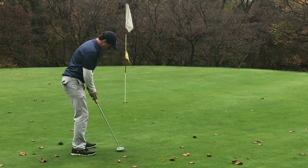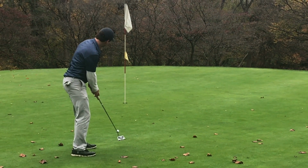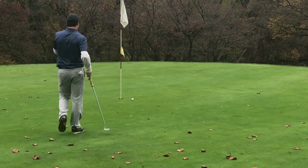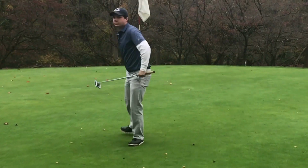Plane going by overhead. Come on, Nick, sink this. Maybe just need to hit a little harder. That's a good par though.